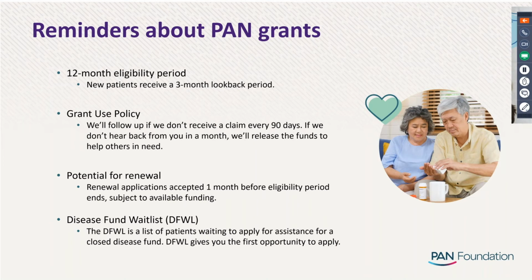If we don't hear back from you within that 30 days, we will release that fund and make it available to another patient that needs assistance. However, when we reach out to you on the 90th day and you recognize that maybe there are extenuating circumstances that are going to cause you not to be able to submit claims on time, please reach out to us because we take all those extenuating circumstances into consideration. And also, even after the grant is released, if you find that there is an extenuating circumstance as to why you're not able to submit the claims, please reach out to us and we'll be more than happy to assist you and take the circumstances into consideration.